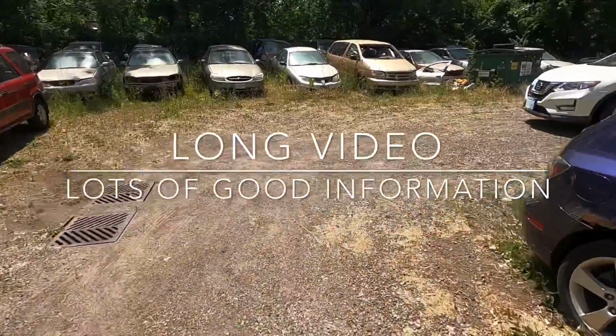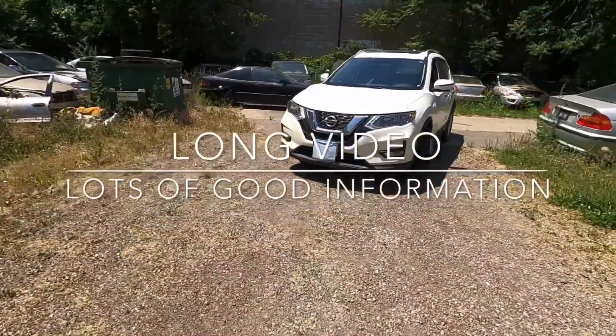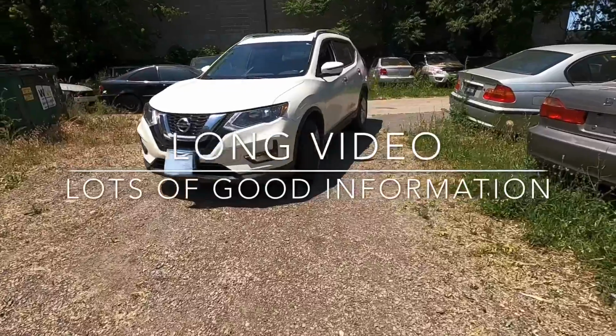I got with me a 2017 Nissan Rogue. Today I'm going to show you how you can change the CVT transmission fluid on this vehicle. 2017 Nissan Rogue.